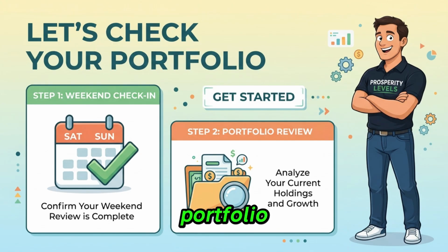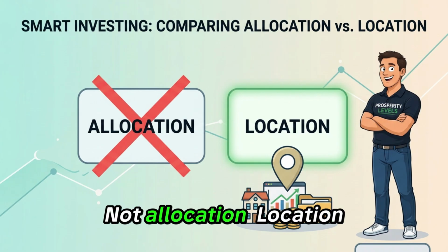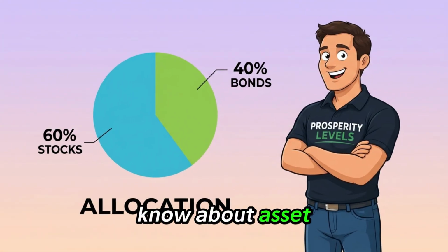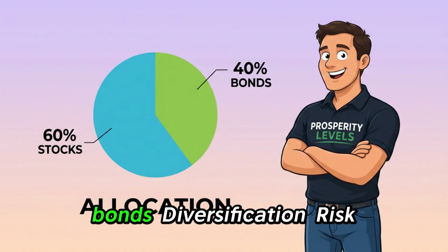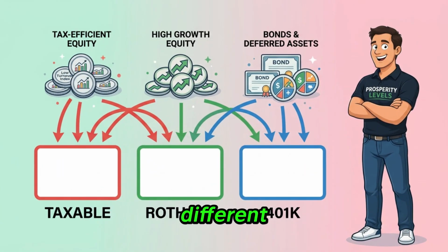Let's check your portfolio. The mistake is called asset location, not allocation. Location, where you hold your investments, matters as much as what you invest in. Most investors know about asset allocation: 60% stocks, 40% bonds. Diversification, risk tolerance, that's allocation. Asset location is different. It's about which specific funds go in which specific account types. Taxable brokerage versus Roth IRA versus traditional 401(k).